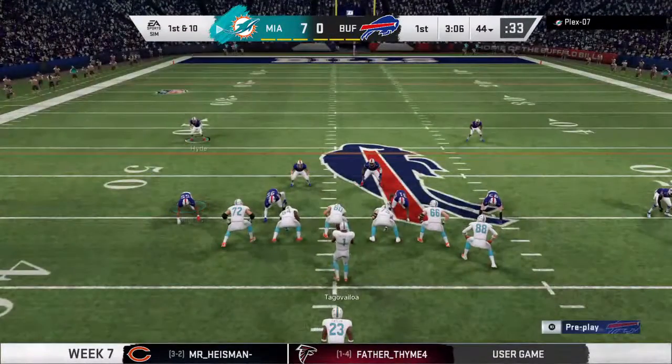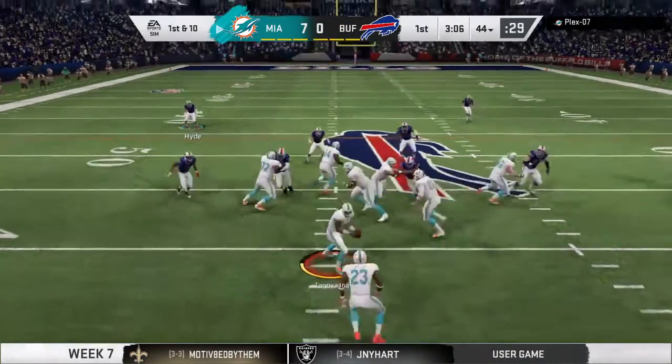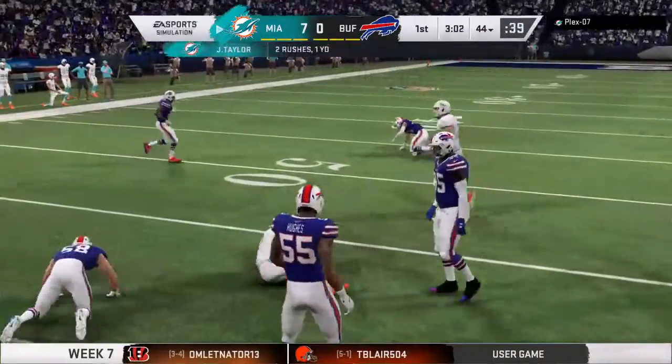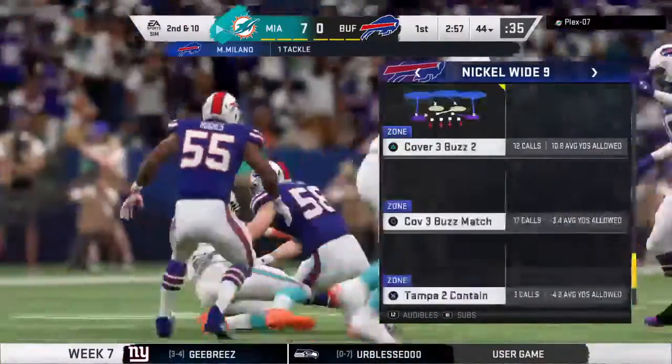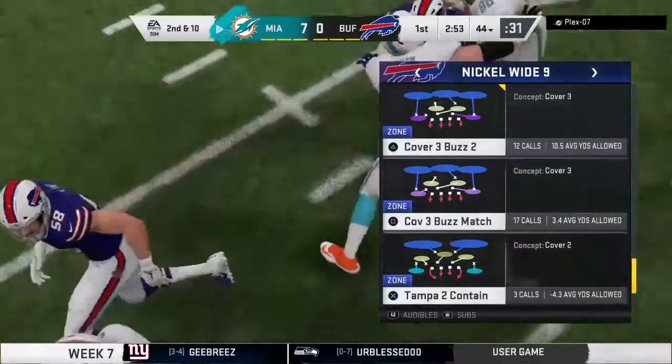The Dolphins at the line ready for their next drive. They've got a 7-0 lead in the football game as they start out 1st and 10. They'll run on first down. Taylor, and not a lot of daylight, not really any daylight inside as he's going to be stopped right at the line of scrimmage. Brings up second down. No gain on the play.